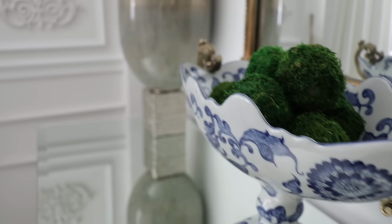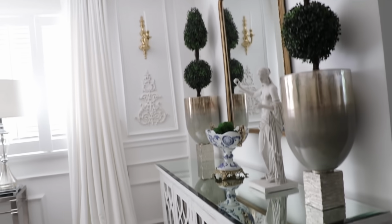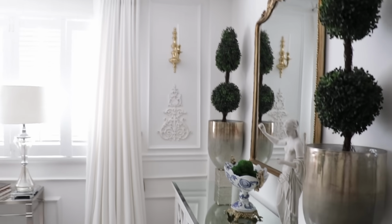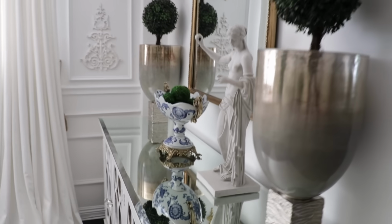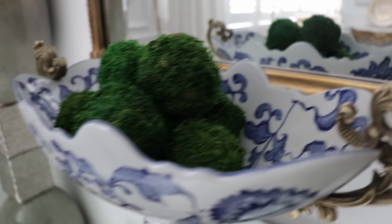The two vases on the side, those are Tahari vases. I got those from Home Goods, and the topiaries, I purchased those from Amazon. The middle vase, that's so freaking adorable, you guys, with the moss balls. I love this vase. It's so cute.